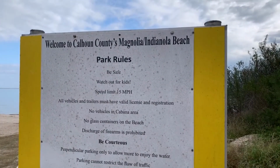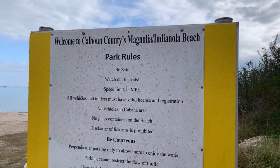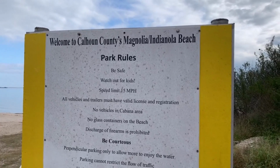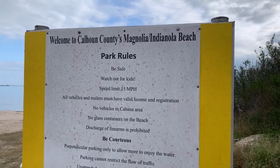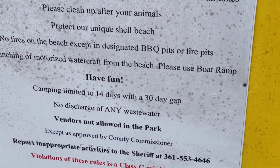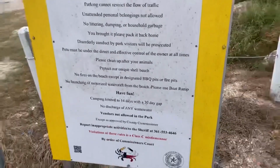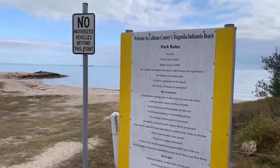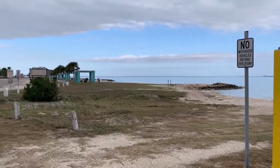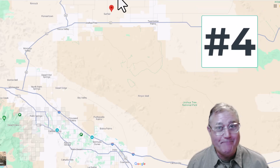Okay, it appears that free camping is authorized here. This is separate and apart from Magnolia Beach proper. The park here is administered also by Calhoun County, but this is Indianola Beach. And down here it says camping is limited to 14 days within a 30-day gap. So free camping is authorized here. And this is Indianola Beach. Free 14-day camping.